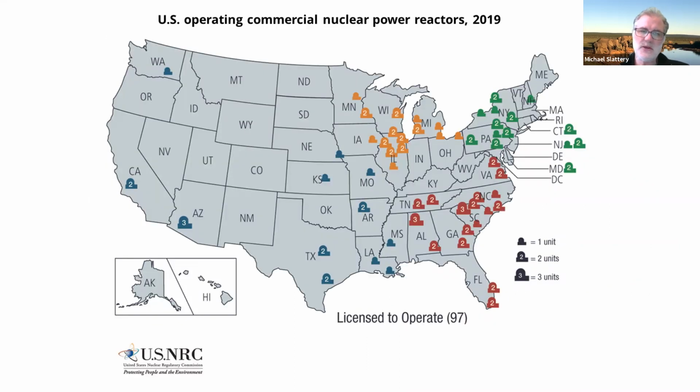A quick look at the US. This is the latest data that I can get my hands on. We currently have 97 power plants that are licensed to operate. The numbers here show how many nuclear units are there. So we have 97 nuclear reactors in the US. You can see 2 in north central Texas here.